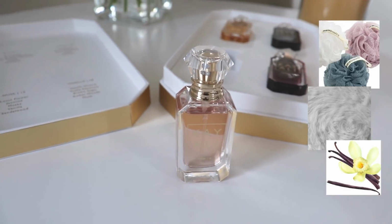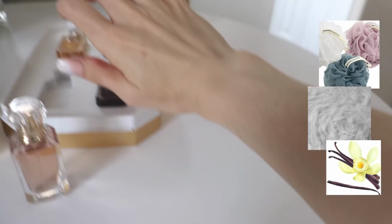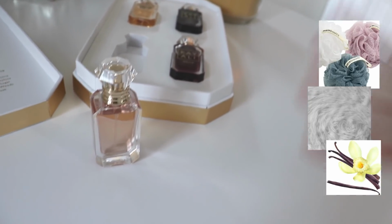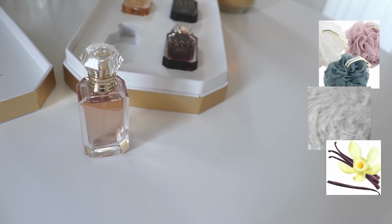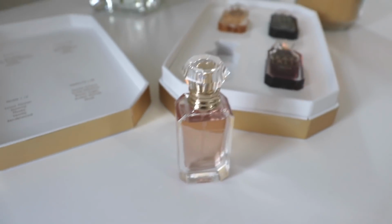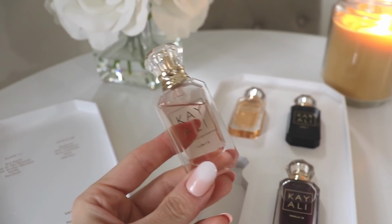For me, you guys, this one is making the nicest scent bubble. Out of all the fragrances I've tried today, this one is giving me the nicest scent bubble. Like every time I move my arm around and I get this waft of fragrance, I'm like, what is that? And it's this one. This is the one that is really making me quite happy right now. Yeah, I really, really like this, you guys.